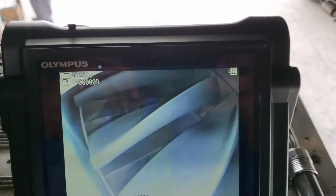So this monitor is a video recording already of what we inspected. On this monitor, we can see from the inside. This is the camera right here in my hand, you see?